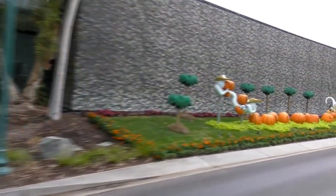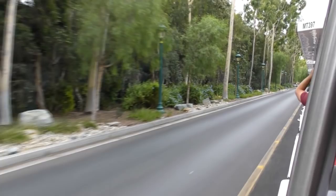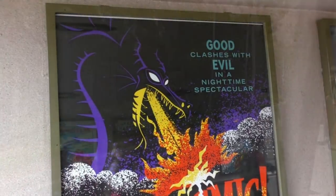Plaza, gateway to Disneyland Park, Disney California Adventure Park, and the downtown Disney District. If you're here just for the day, our one-day park hopper ticket offers same-day admission to both Disneyland and Disney California Adventure.